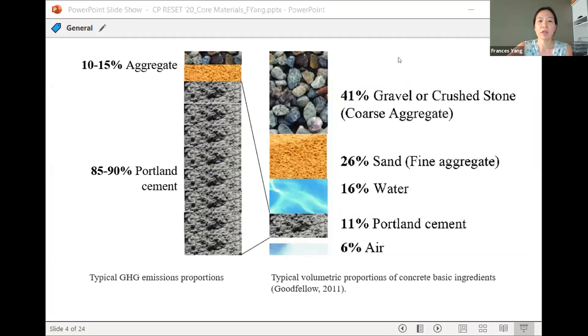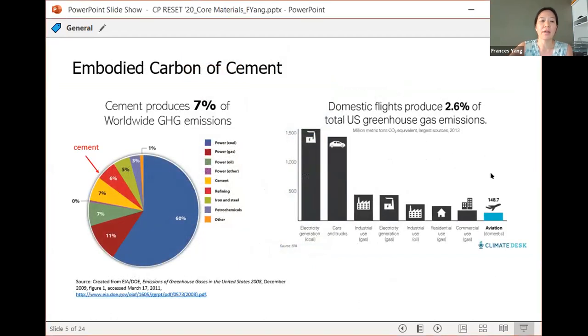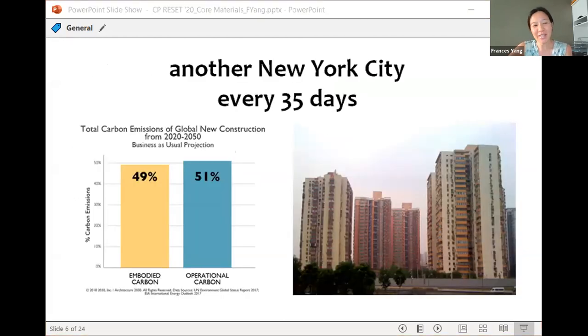And then on a global scale, cement can be up to 7% of worldwide greenhouse gas emissions. I like to compare this to flights, because we often think of airplane travel as a really high source of emissions, but you see cement actually is double that. And as Architecture 2030 has shown us, with the rate that we're building right now and the types of structures that we're building as people move into cities, embodied carbon is such an enormous source of the total carbon from the built environment over the next 30 years. We just really have to tackle concrete if we're going to get to zero by 2050.